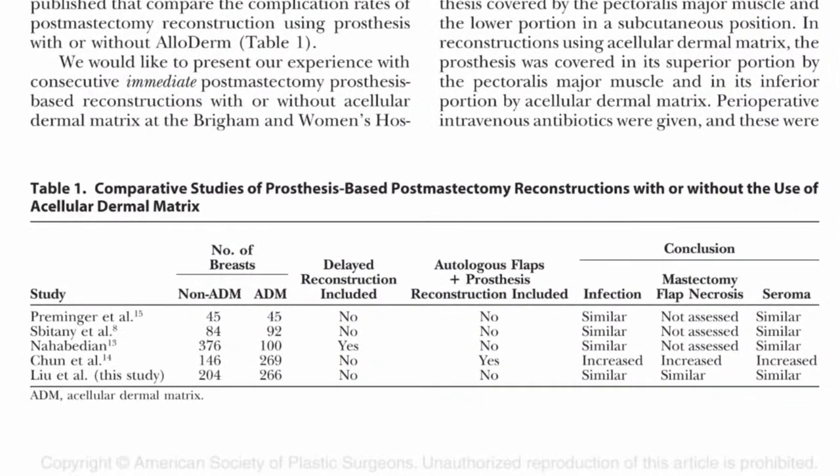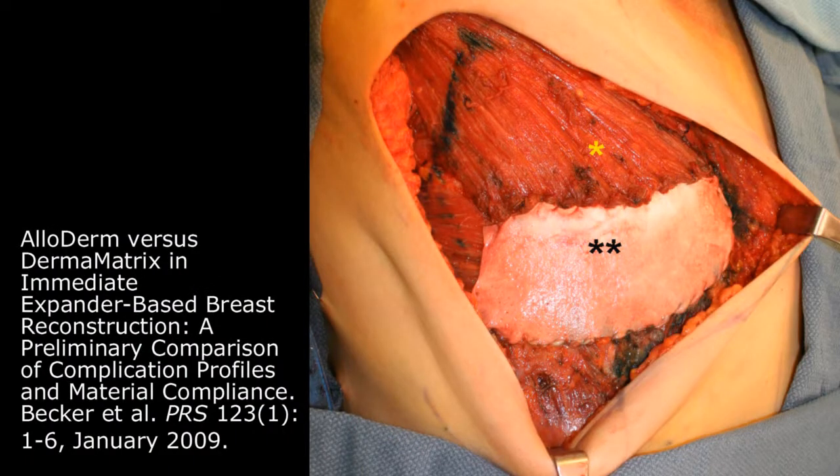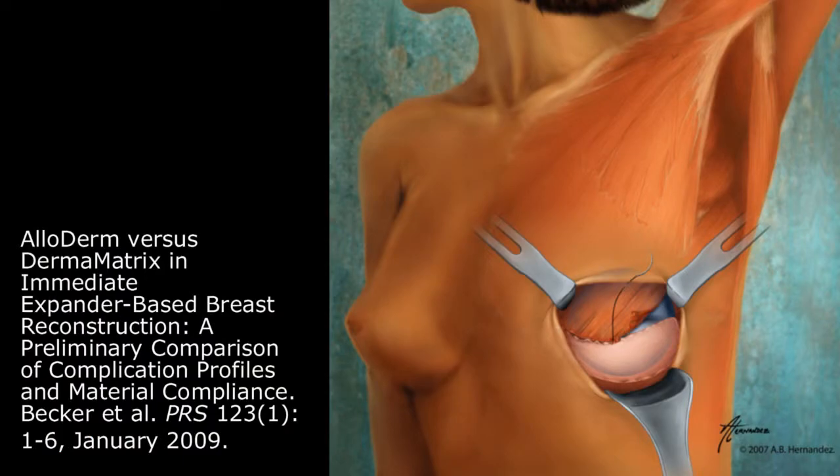There are many strong points in this study. Overall, this manuscript is well written, the study is well designed, it provides a very comprehensive review of literature. It's also the largest single academic institution study looking at ADM versus non-ADM for post-mastectomy breast reconstruction. I think another strong point of the study are the recommendations that the authors make regarding the use of ADMs, which include the following: caution should be used in high BMI patients, smokers, and surgeons should not be overly aggressive with the initial expander fill.